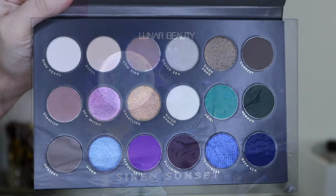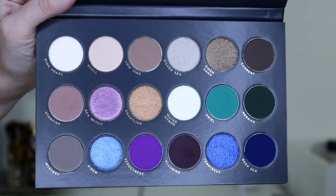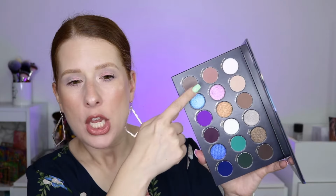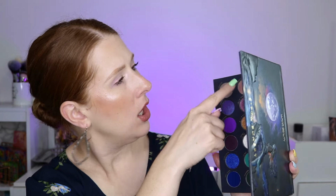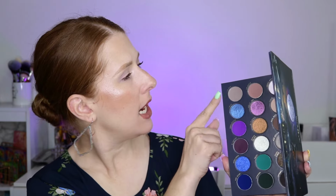Now this next palette, I almost didn't get because it is heavy on the colorful side, and I was like, oh, I just don't know if that's for me, and I was a little bit nervous, but then I saw the swatches that Manny put up using the Siren Sunset palette, and I just knew that I wanted to get my hands on it. Of course, neutrals right up here, top row, neutrals. You also have some more neutral shades mixed into this middle row with Starfish and Sea Witch. Those are more on the neutral side. You do have this cool toned mystery shade in brown.